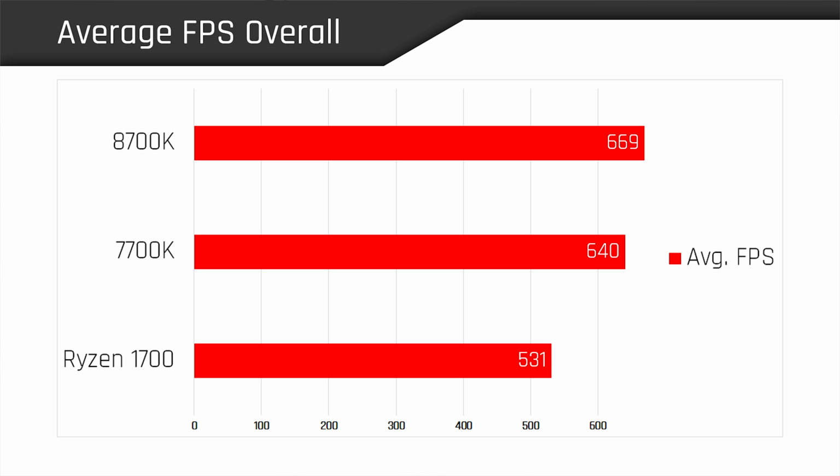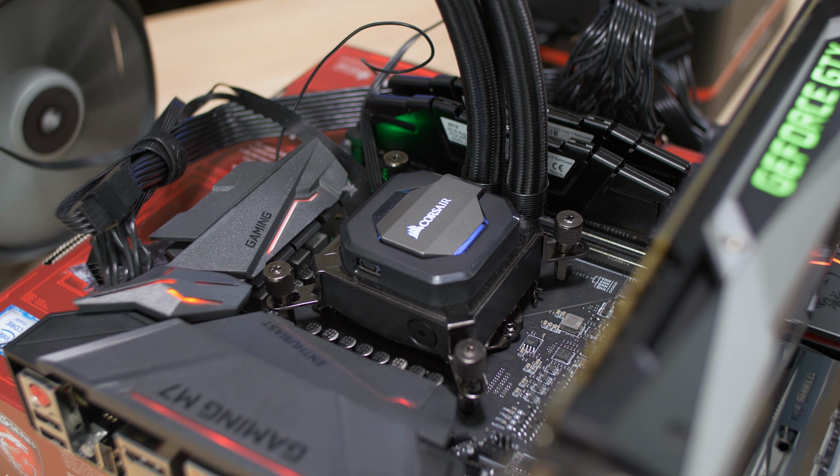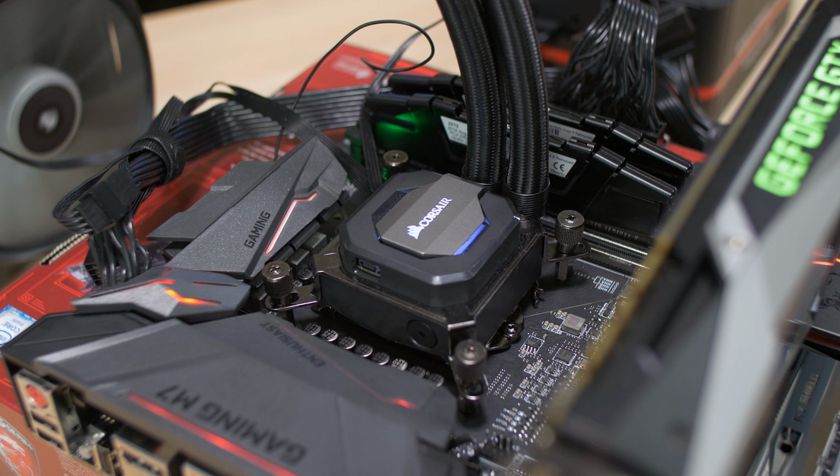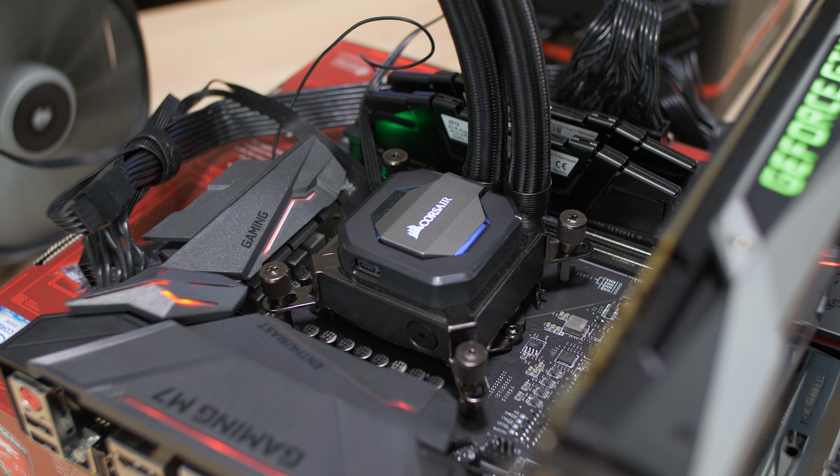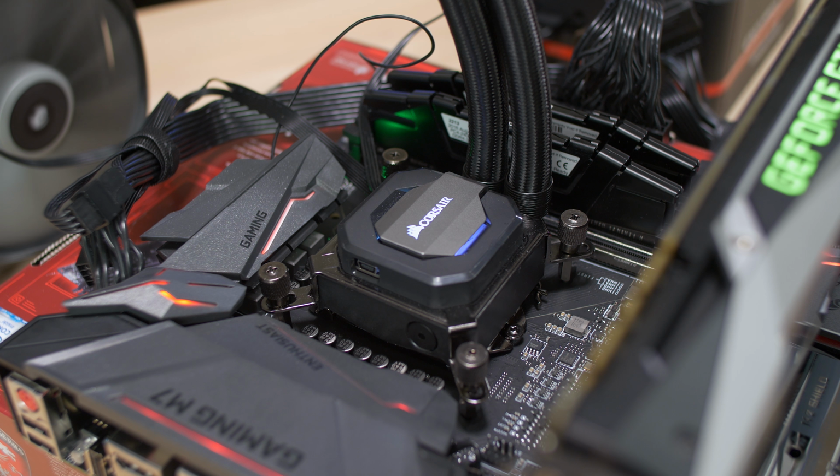Now if we break down all of the average frame rates, the 8700K gets a 4.5% bump over its predecessor, meaning if you're currently rocking a Kaby Lake system, the upgrade to Coffee Lake simply isn't worth it for gaming performance alone. Only gamers who have a need for streaming, encoding, and other multi-threaded tasks will likely see true benefits from switching. If this applies to you, it is a damn shame that you can't just pop a Coffee Lake chip into your 100 or 200 series motherboard, as the 8th gen CPUs do have different pin configurations than their predecessors.